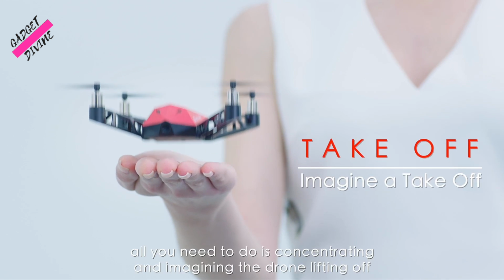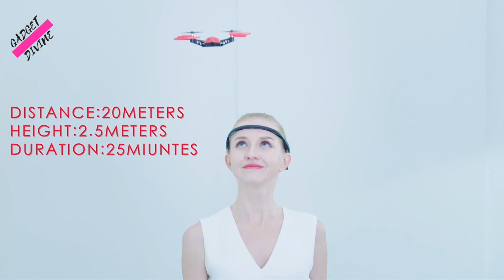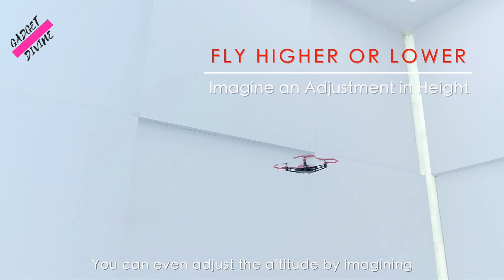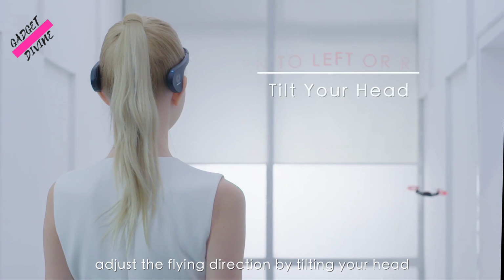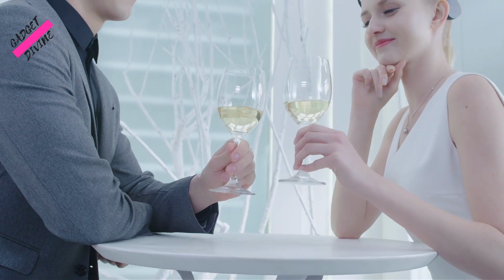To take off, all you need to do is concentrate and imagine the drone lifting off. You can even adjust the altitude by imagining, adjust the flying direction by tilting your head, and land the drone by biting your teeth.